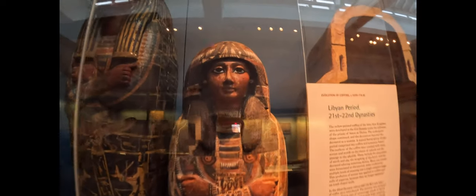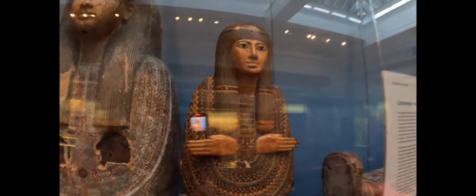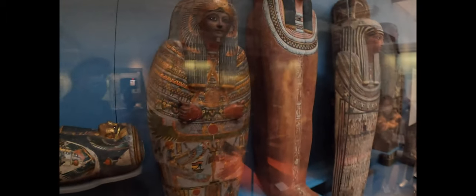Got loads of amazingly painted mummy, what are these? Sort of sarcophaguses, coffins, sometimes the light's going away. But look, you've got masses of them all the way down this wall. Very amazing. Carthage mummy cases. Down here as well. These ones are really cool here.